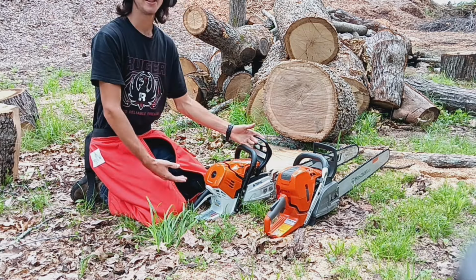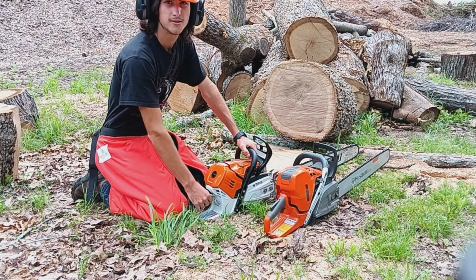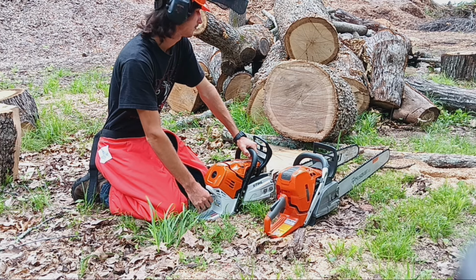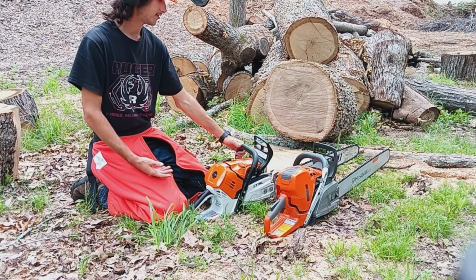Because it's fuel injected, it normally starts a little easier. The throttle response is very good. That accelerates so fast! I mean, there's nothing that I can complain about. This chainsaw is just amazing.